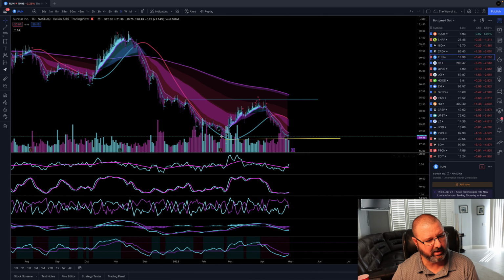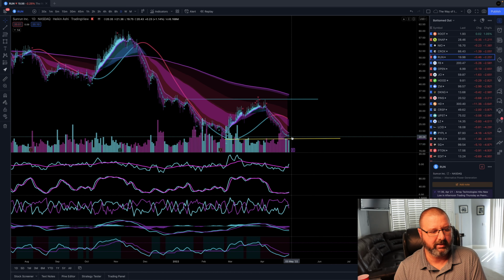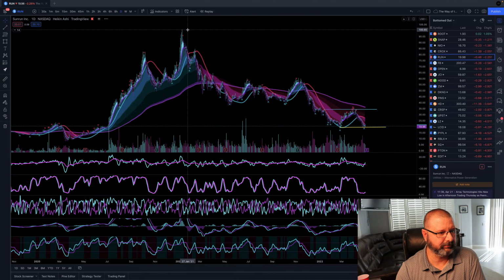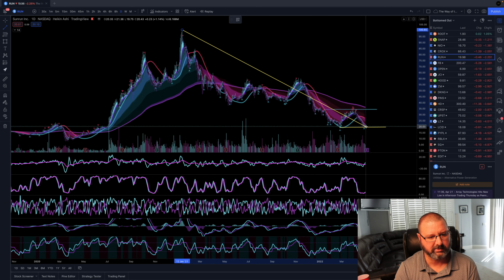Okay, Sunrun, same thing. Reversal, big down, touch, double bottom, double doji, coming into earnings. Indicators are showing we're about to go up. And Sunrun used to be way up here at $100 and it's $20 right now. That is a 400% return, guys. 400% from here to here.